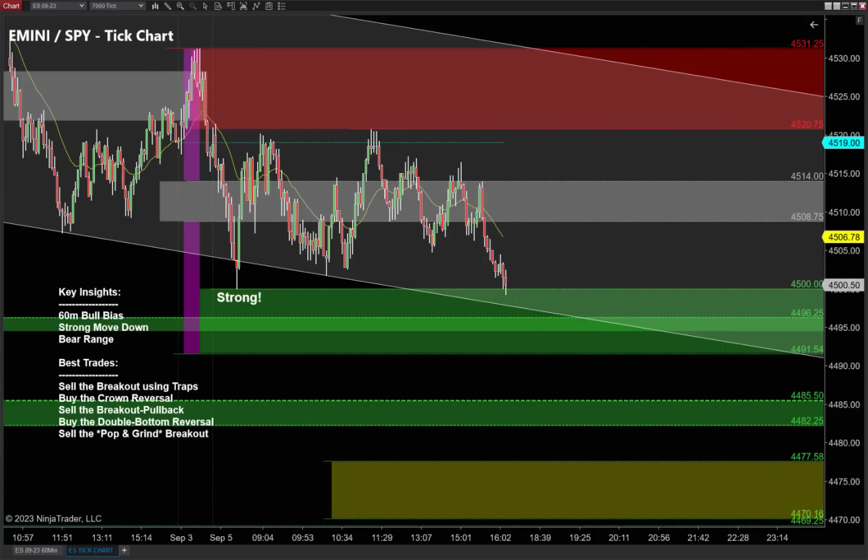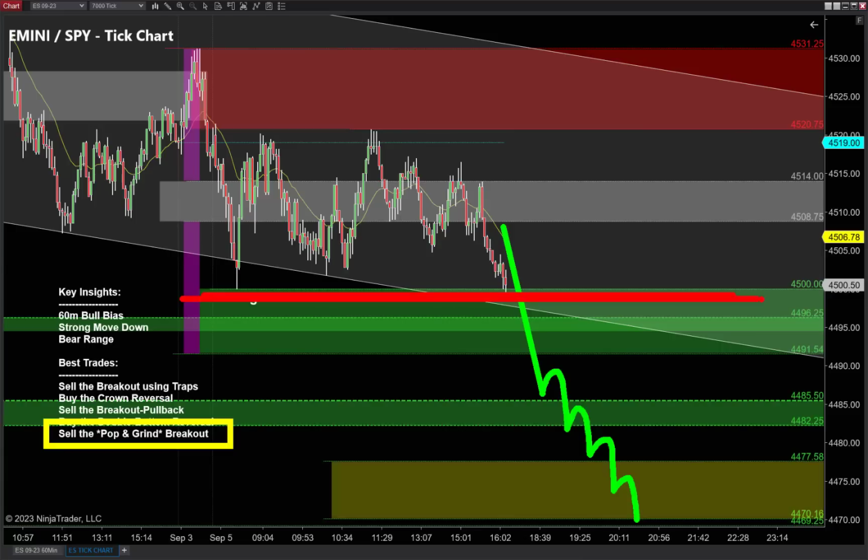All right, guys, the only other variation of this, which I do want to make sure you're aware of, is the pop and grind breakout. So for whatever reason, let's say, for example, overnight we pop down and we start grinding. You could easily see that happening. Again, all these areas continue to be overhead resistance. Just keep in mind, anytime it pops and grinds like that, draw that trend line off that low and bring it up around the high.